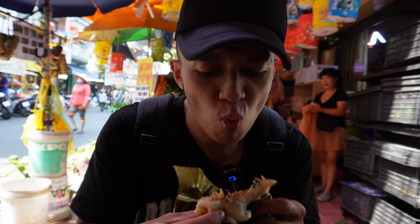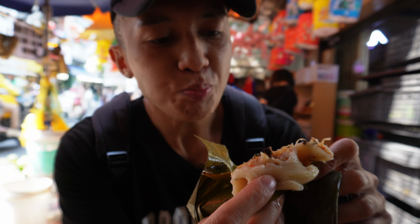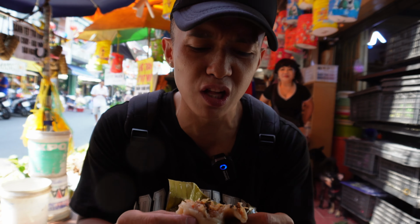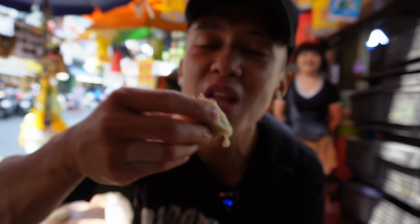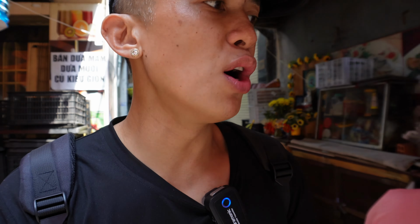Wow. Look at that layer in there. I like cabbage. I see a little green pepper in here. That pork is really, really good though. Perfectly marinated. 7,000. That's crazy. Yum. And we're moving on. That cost me about 7,000, so I'm left with 63. Let's see what else we can get.